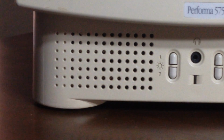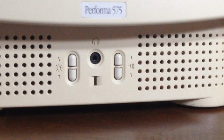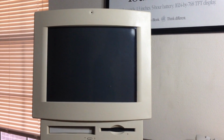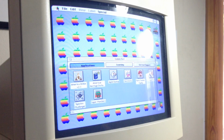Along the front, there are adjustment buttons for brightness and volume, as well as some built-in speakers and a 3.5mm headphone jack. It has a built-in 14-inch 640 by 480 pixel color screen. Not the sharpest resolution, but it's not like you were watching 4K videos on YouTube in 1994.